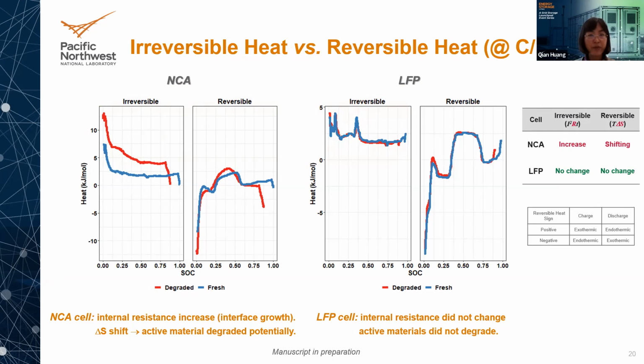The general idea we found is, for the NCA cell, we can see for the irreversible heat curve that the value is much higher after degradation than the fresh cell. Since the irreversible heat is more related to the internal resistance, that means the degraded cell has a much higher internal resistance, probably related to interface growth as we learned from the CV curve.